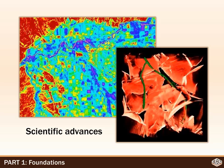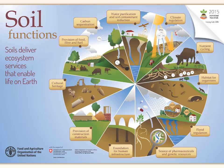This is actually a very exciting time to be studying soils because of such advances. It's also exciting because we're realizing more and more how soils function at the nexus of many natural cycles that help us in achieving the quality of life that we all value.